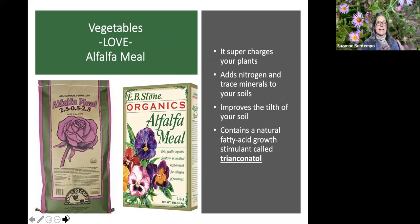This is going to be in addition to that organic fertilizer that we've worked into the soil. And I typically do about equal parts. So if I'm adding about a quarter cup of organic all-purpose fertilizer or fertilizer for vegetables, I'm also going to add about a quarter cup of the alfalfa meal.